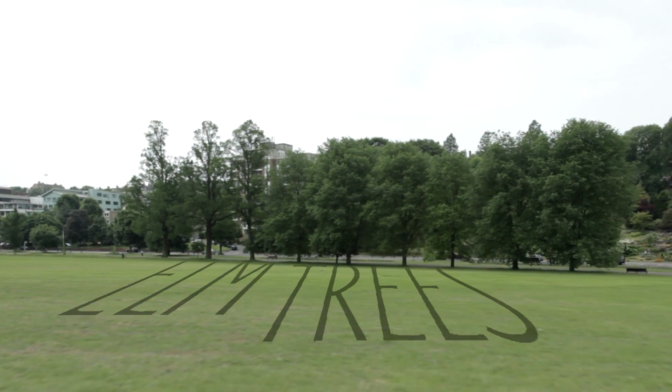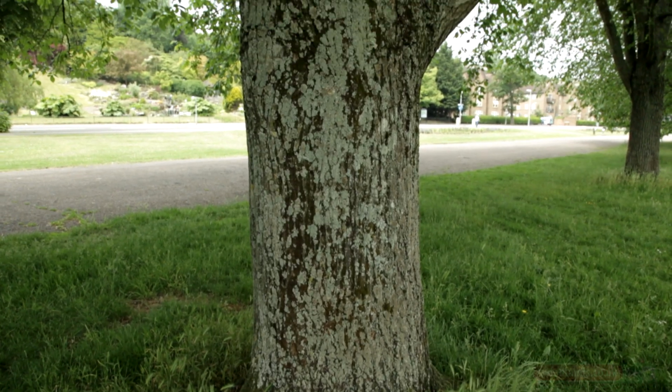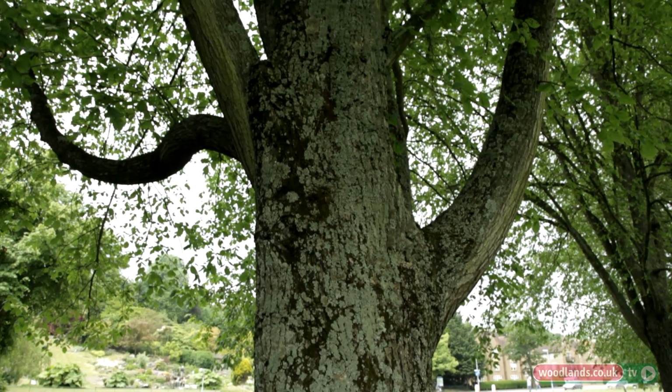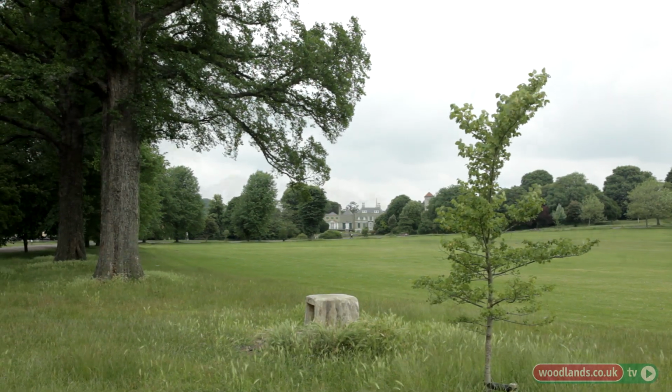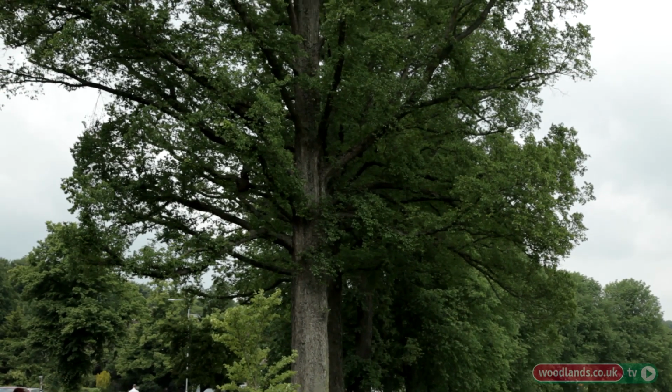The trees behind have quite distinct characteristics. The first ones are Huntingdon elm. The taller ones are part of an avenue that has been in decline. We've lost some trees to tree decay fungus and also elm disease. The taller ones are fine examples of Ulmus minor sarniensis.